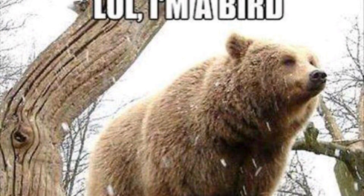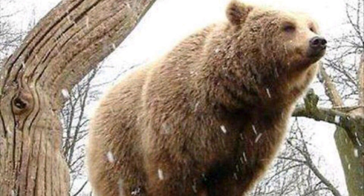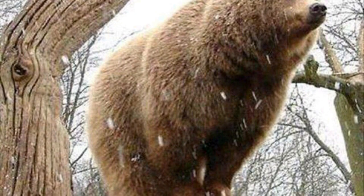You may see wildlife on the trail, and that's pretty cool, but do not ever approach wildlife. Just leave them be and go the other direction.